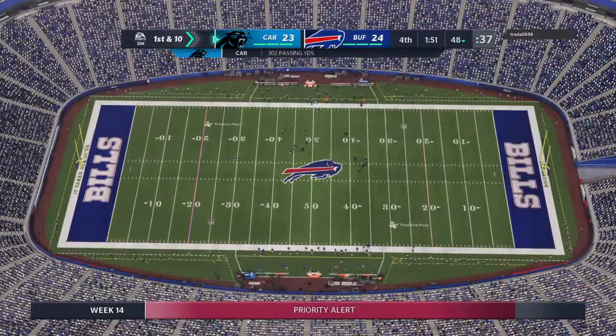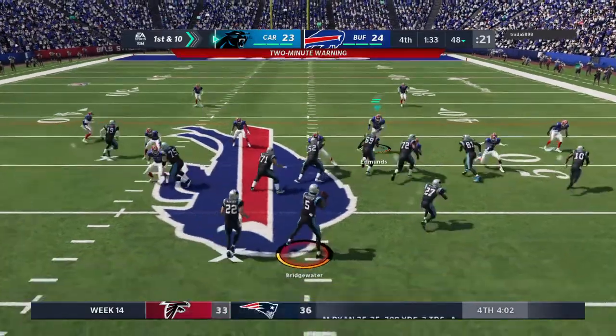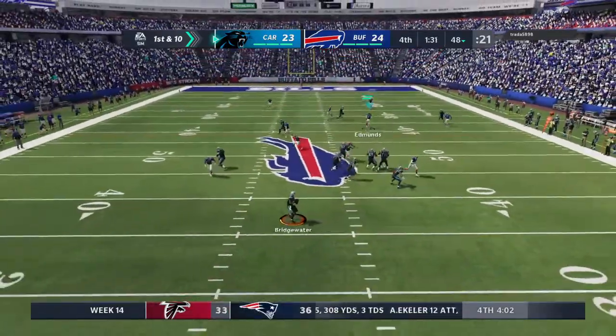Another connection between the two. This one good for 12 and a first down. Some good games going on in the early window. This might be the best of the bunch.